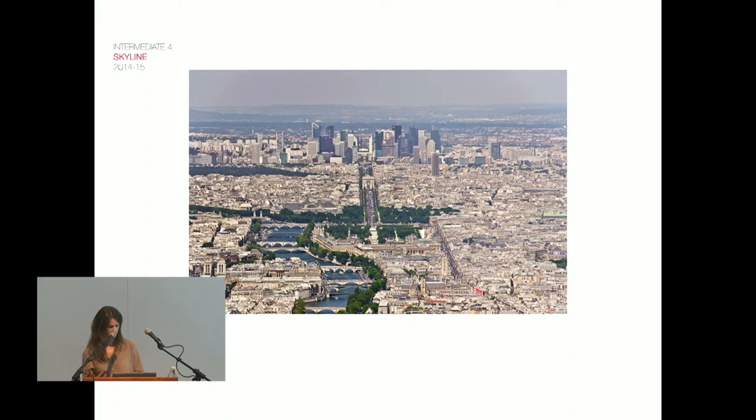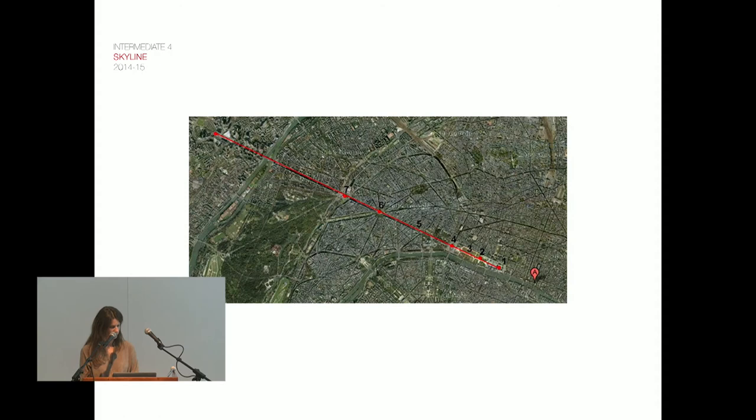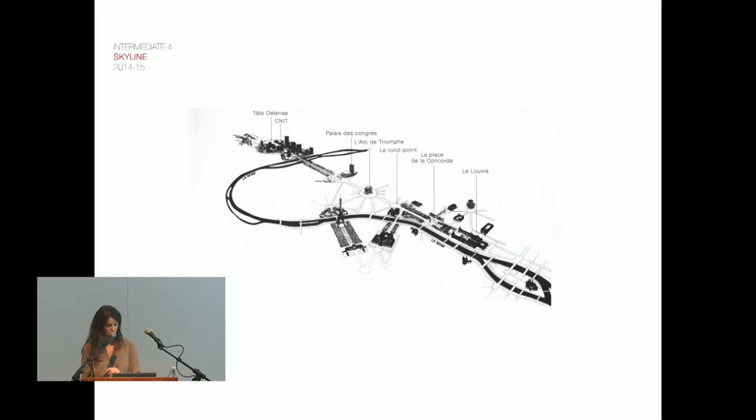And however disparate and different they seem, they're actually linked by the very strong historical axis, which you see in the center of this image. This historical axis runs from the Louvre on the right, in a straight line to La Défense. And along the way, it has planned perspectival views that form the skyline of its own. It's perceived very much as a symbolic spinal cord of the city, with major historical and contemporary buildings ending it at La Défense.